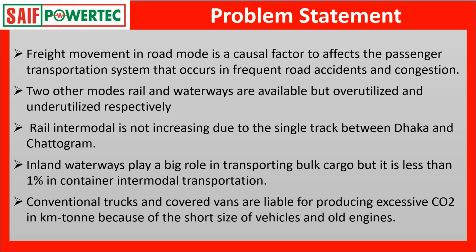And inland waterways play a big role in transporting bulk cargo, but it is less than 1% in container intermodal transportation. More than 11 million metric tons are imported every year in Chattogram port, but the maximum portion, above 70%, is moving through the inland waterways, and most of the cargoes are commodities, especially cement clinker and food commodities, by lighter vessels, sent to the river ports or goods destinations in inland canals and others.